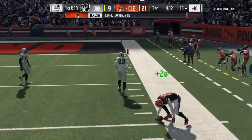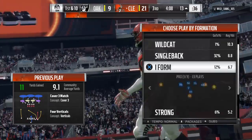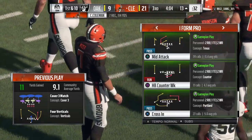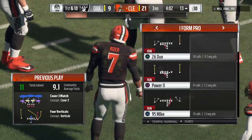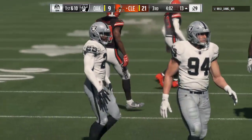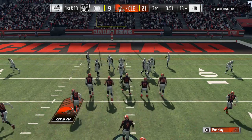Coleman has it here right side. A big hit. Knocked down sideways. 11 more yards that go around, a first down as well. So the offense has it 1st and 10.